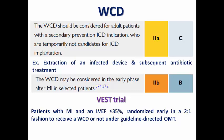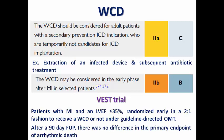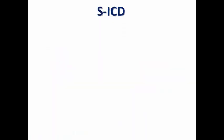trial, which tested patients with MI and ejection fraction less than 35% to wearable cardioverter defibrillator or none under guideline-directed optimized medical therapy, after 90 days of follow-up there was no difference in the primary endpoint of arrhythmic death. The subcutaneous ICD is one of the innovations of ICD that has advantages and disadvantages.